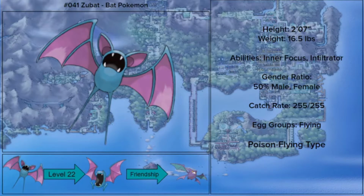Zubat lives in abundance in caves. It has evolved to have neither eyes nor nostrils. Instead of navigating through dark environments with echolocation as demonstrated in the anime, it will leave its abode at night with the massive number of other Zubat in order to seek prey.